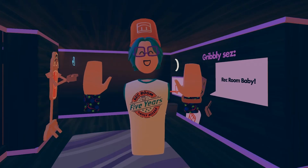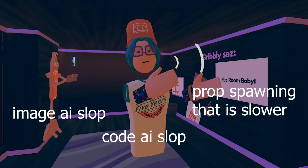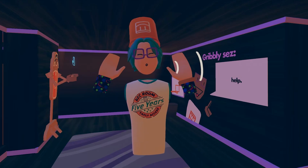So let's take everything into account. Canvas image generation, AI circuits that are subpar, and basically voice-activated prop spawning, which can take longer to spawn and set down in the correct space, and none of the actual useful features for a single day costs $2.